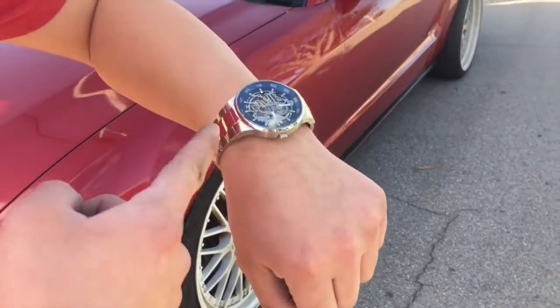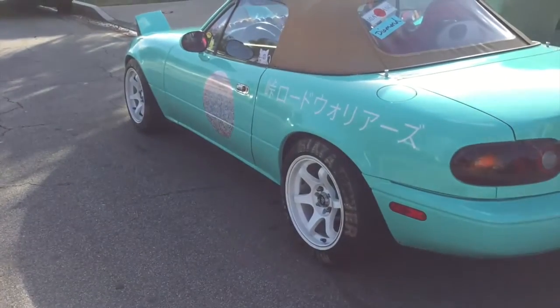They grow up so fast. Time goes by so quick. Miatas go by so fast.